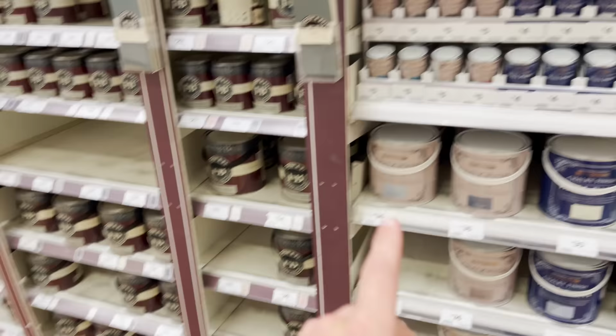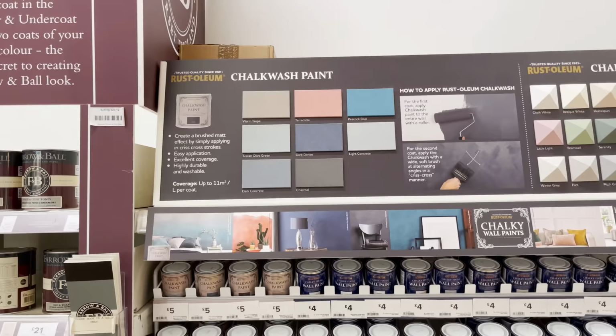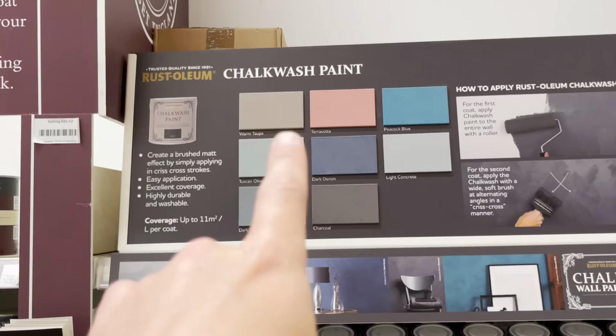And whilst I'm here, I've picked up some tubs of this because I'm going to try and use this cool chalk wash paint to paint the fireplace next door.